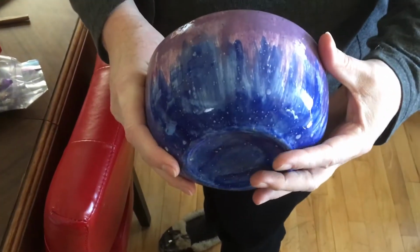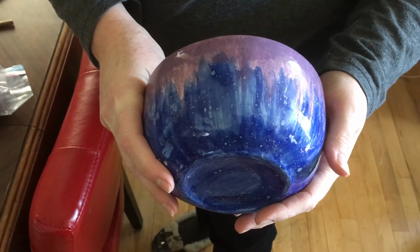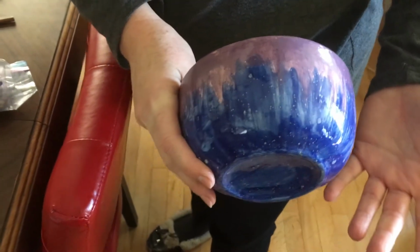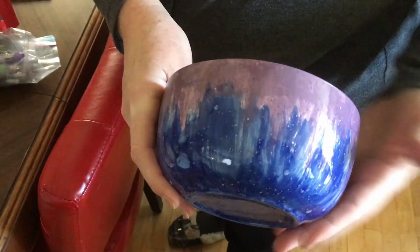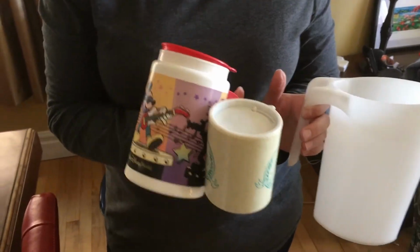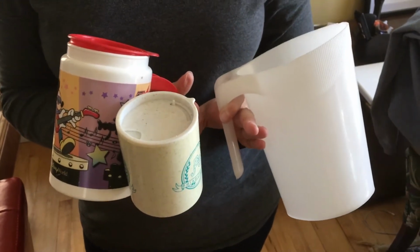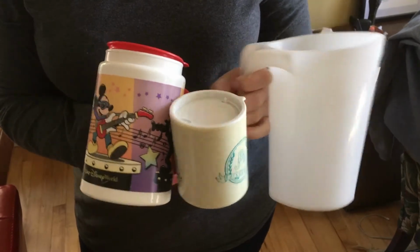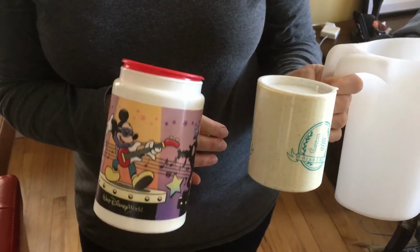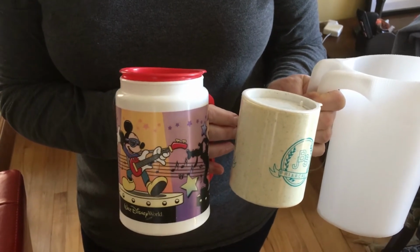We all actually went out at one of those clay cafes and made bowls, but she doesn't want this anymore and I don't really have use for it, so maybe somebody else will. And a bunch of plastic stuff. We don't drink a lot of milk because my husband's lactose intolerant, so we get cartons, so this can go. And these are sort of semi-sentimental, but it's time that they were passed along.